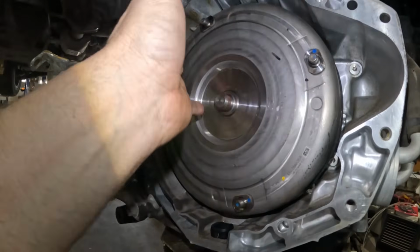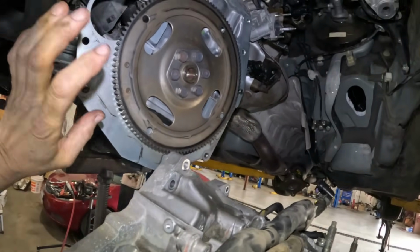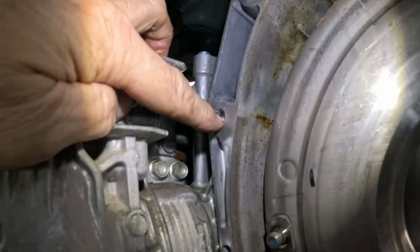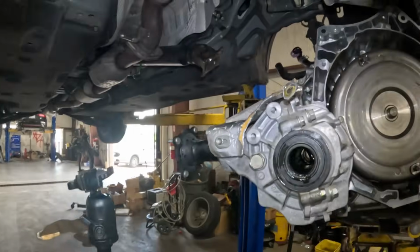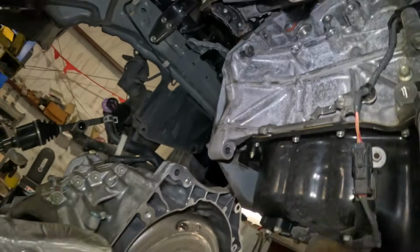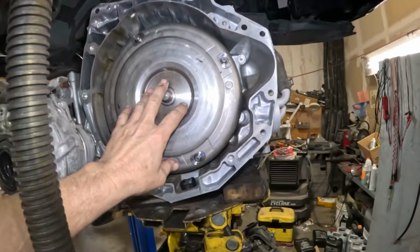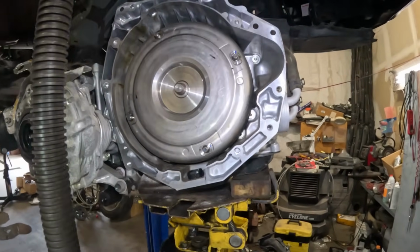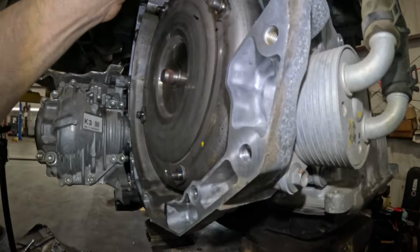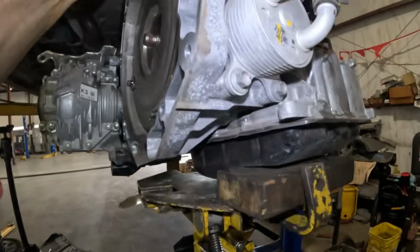So there's the torque converter. So we're just gonna pull this out, put the new one in. Got everything off of here. This all looks good. Transfer case. There's where the blind bolt goes, which is still up in there, right there. So now I just need to pull this torque converter off somehow without killing myself, because it's heavy. Once I pull it off, the transmission is going to want to go. I need to stick something under here. Okay.